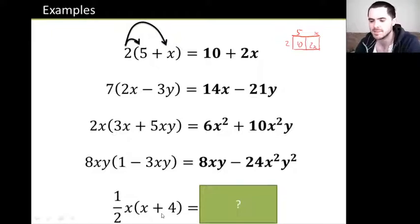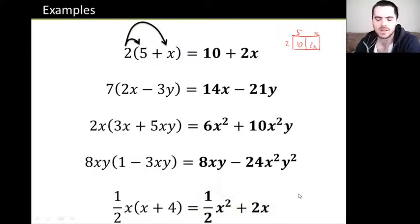Half x times x plus 4. Tempting to think that's a bit scary. Well, actually, that's just a bit of fractions work. What's happened there? The x times the x is x squared, and we've kept half at the front. A half times x squared. We don't know what the x squared is, so we can't very well half it. What we can half is this 4 here.